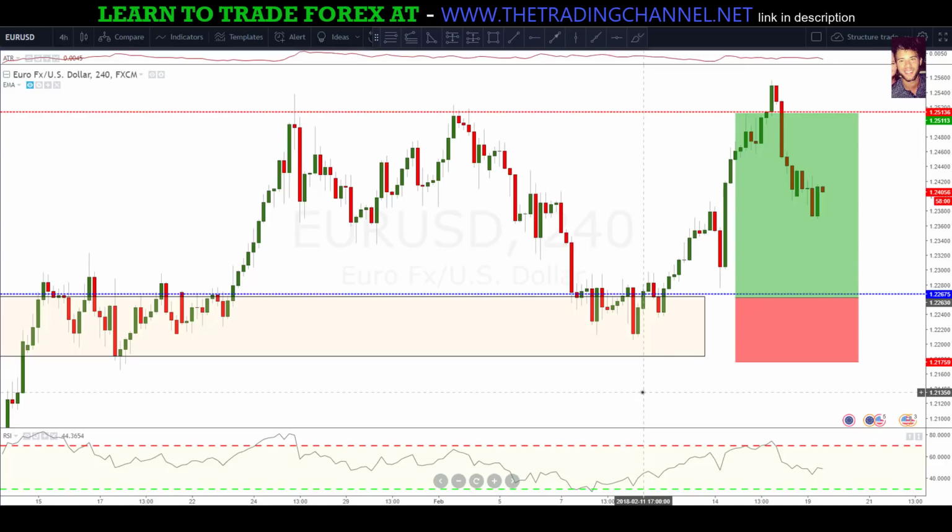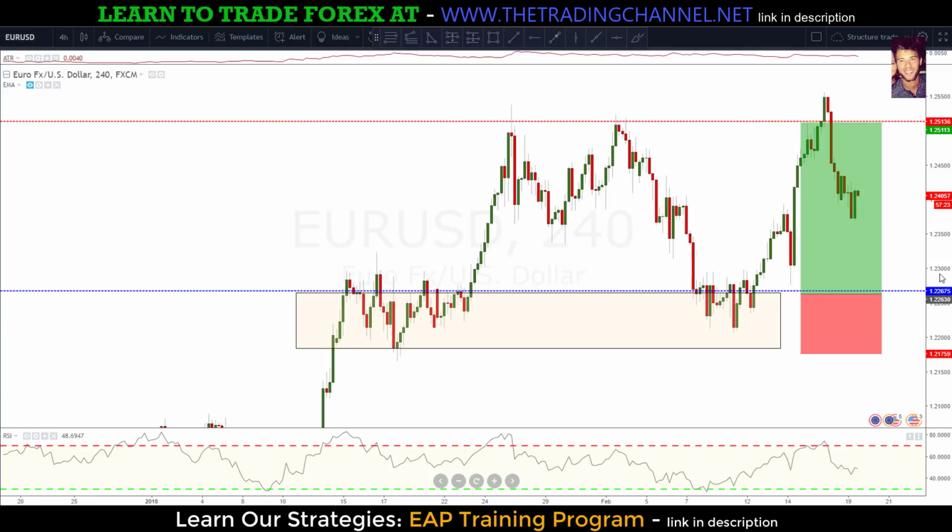We were predicting trend continuation out on that daily chart. We had a counter trend, double bottom, RSI divergence type situation here on the 4-hour chart on the euro dollar, and that's not the exact strategy we use in the EAP training program. I'm not going to say the exact rules for that strategy, but this is a way you could have gotten involved in this trade if you trade very simple strategies such as double bottoms and double tops. So that's what we were looking at last week on the euro dollar. That's how we took advantage of it.